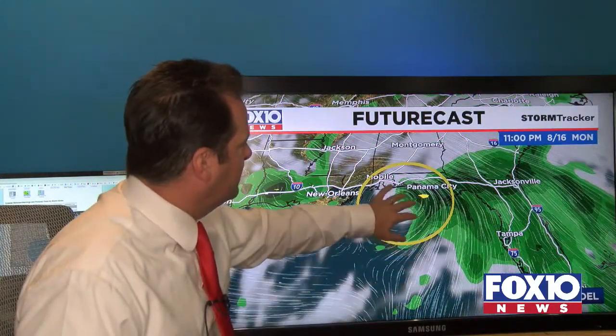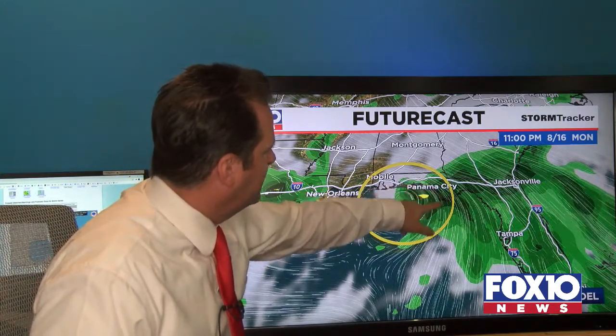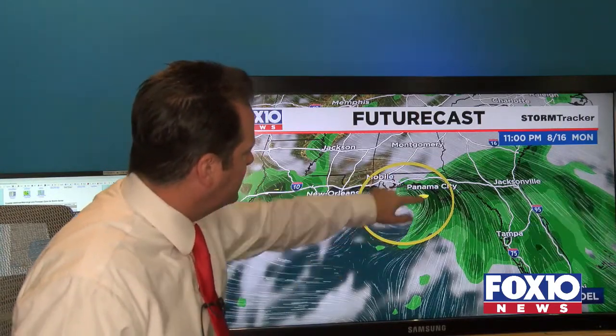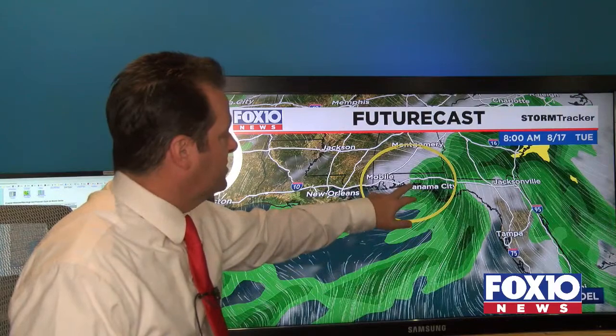Here we are getting close to 11 p.m., I'm sorry, in the evening on Monday, and there it is, the heavy rain. Heavy rain here on the eastern side of this. But look at the western side. Once again, lopsided, not seeing nearly as much. That's why where exactly the center goes is going to be so important.